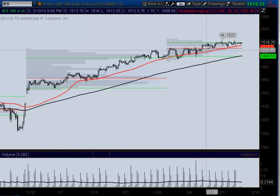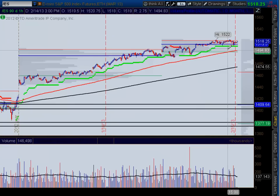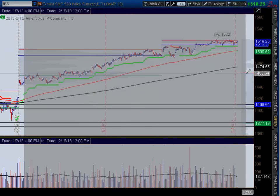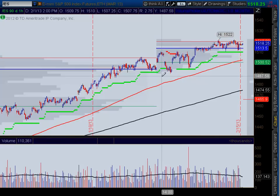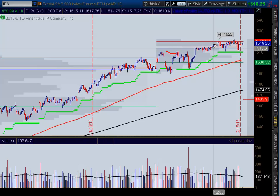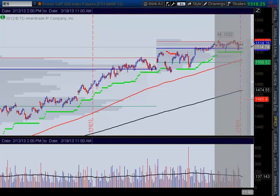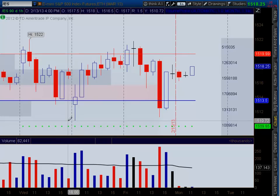One thing that I like to look at are the monthly point of controls, and I continue to believe that the best way to look at monthly point of controls is through the 1 hour time frame. So I'm looking at a 1 hour 90-day chart here, and we have bounced off last month's point of control successfully, and now this current month's point of control is formed up at 1513 or so. We're probably going to dip under there at times. You can see twice already we've gone down to test around 1510 where we have bounced.